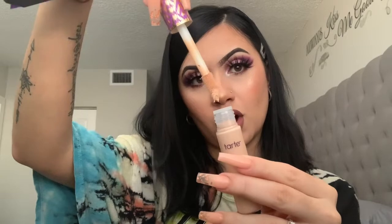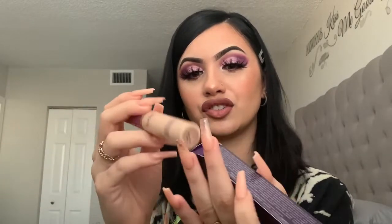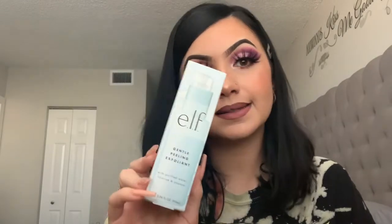It's so pretty. Look at that wand though. She thinky. I got it in the shade Light Beige. Can't wait to try that out. And I got the Gentle Peeling Exfoliant by e.l.f. Guess from where? TikTok. Ooh. I'm excited to try this because your girl has really, really dry skin. So, yeah.